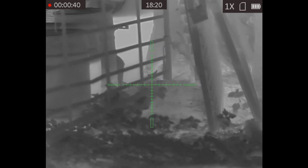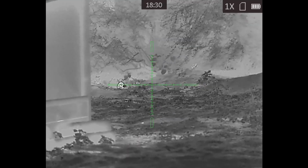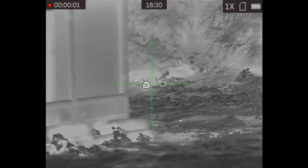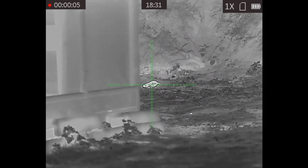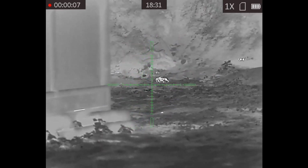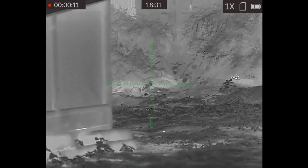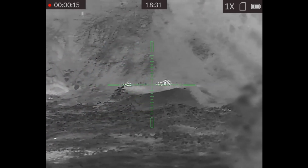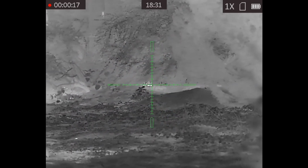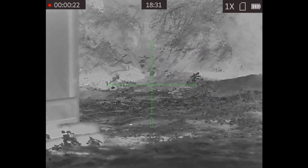Stuck a little bit too much of its head out that time and paid the price. That rat didn't look particularly hard hit, but along with this second one that I'm just about to shoot, I found it lying just the other side of the bank while I was picking up.